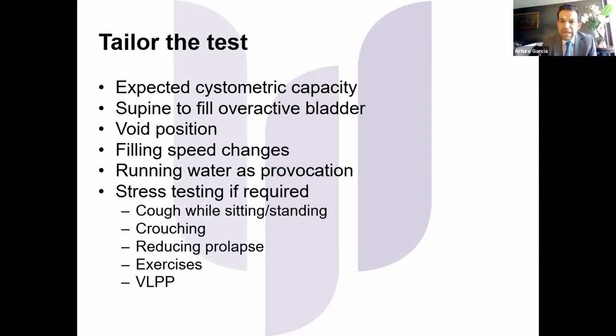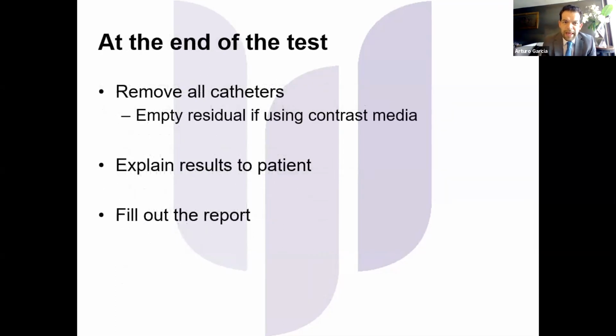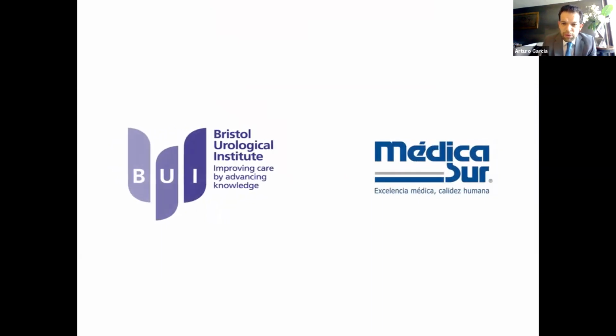And we really need to look for stress incontinence if that is the troublesome loss the patient is having. So cough while sitting or standing, crouch the patient, reduce the prolapse, make them jump even during the test, and do the Valsalva leak point pressures. At the end of the test, remember, we need to remove all the catheters. We need to empty the residual if you're using contrast media. You need to explain the results to the patient, and you need to fill out the report.